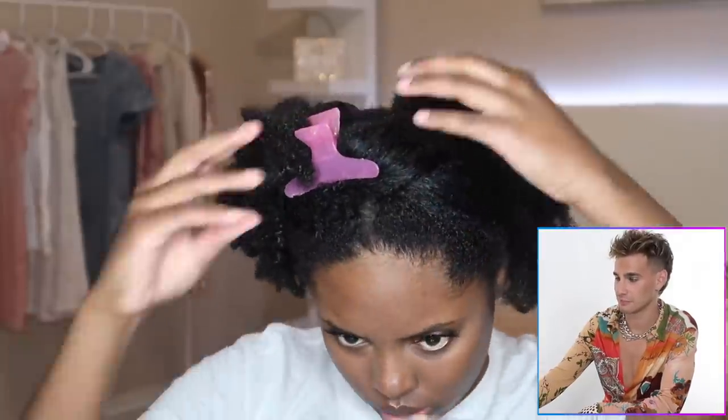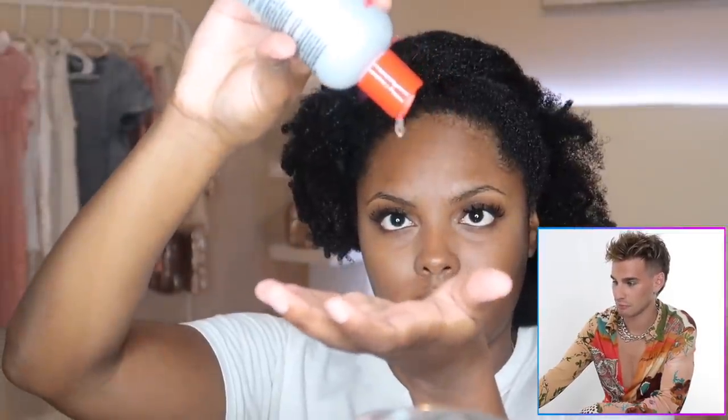And I'm just clipping it away so I can work on this back section, spray my Tresemme Heat Tamer all over it, and now I'm using my cheese silk infusion. Something I know about curly hair is that you should have the hair super wet when blow drying. That way you can get that curl out better. Once the hair dries, it pretty much like sets in place.